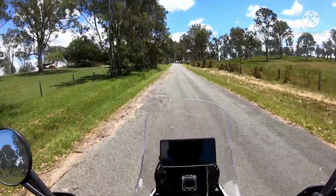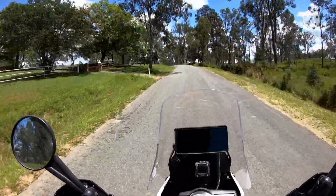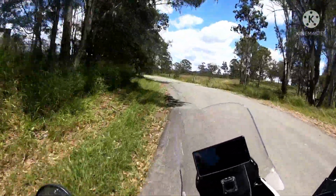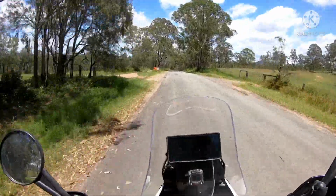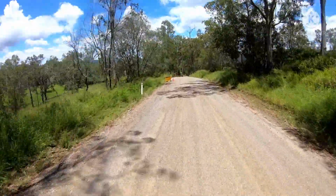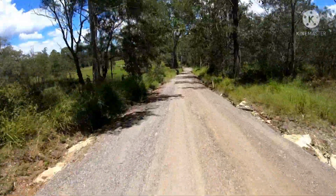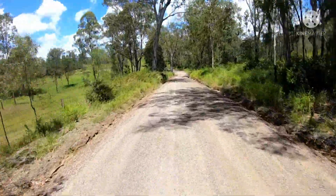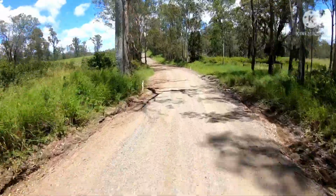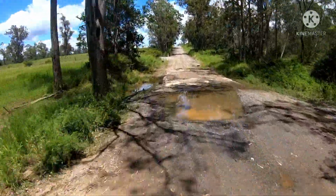Road's in pretty good nick still, although there are a lot of washouts and sort of water erosion across the road around the hilly sections, and in the gullies where these little concrete crossings are. Some of them are pretty badly washed away along the edge of the concrete, and they've got pretty deep cutouts in them. Road surface otherwise it's pretty good, a bit loose compared to normal, but not too bad.